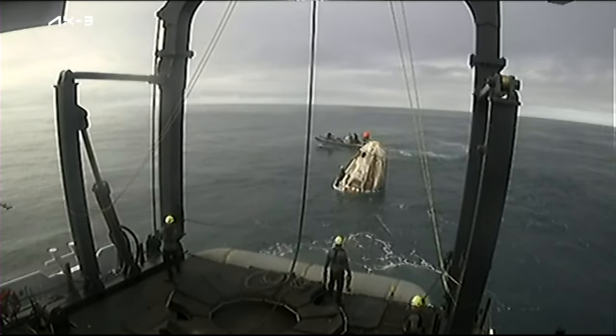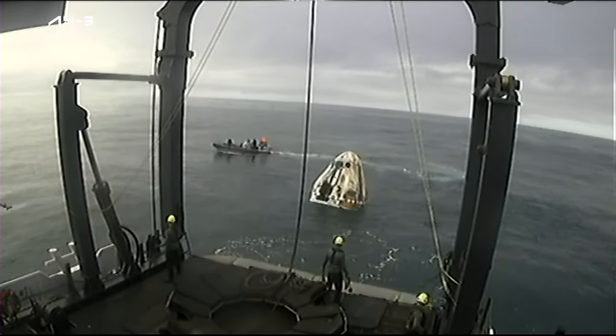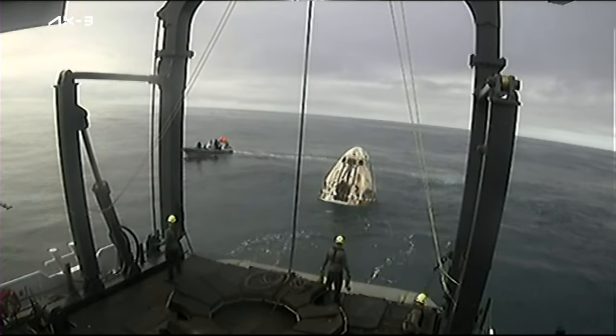Dragon, SpaceX, we are back on Dragon to ground public. Loud and clear.